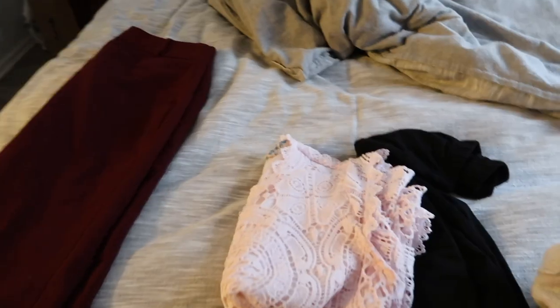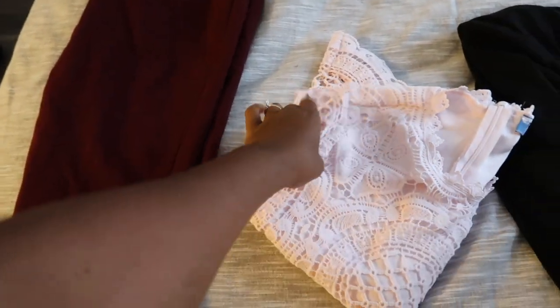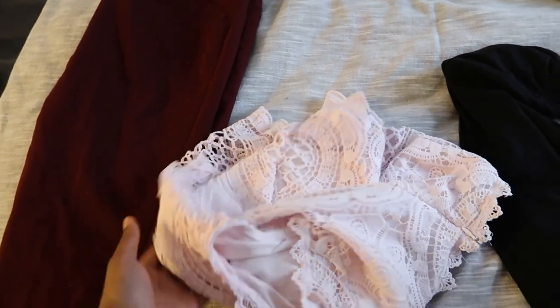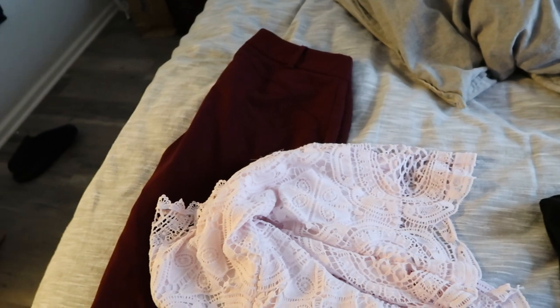Before we get started, y'all, how much of a ditz am I for washing these two together? This was white, like bright white, and now it's full-blown pink. And I was gonna return this. Not happening anymore.